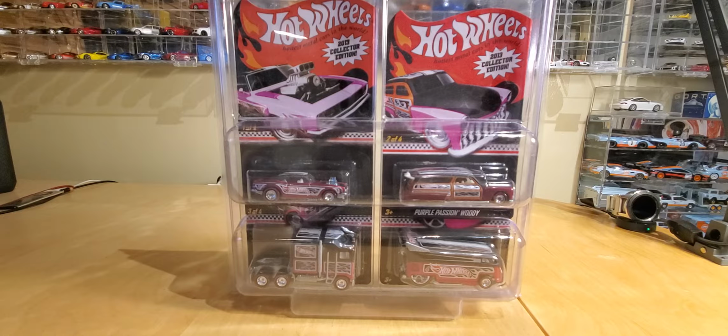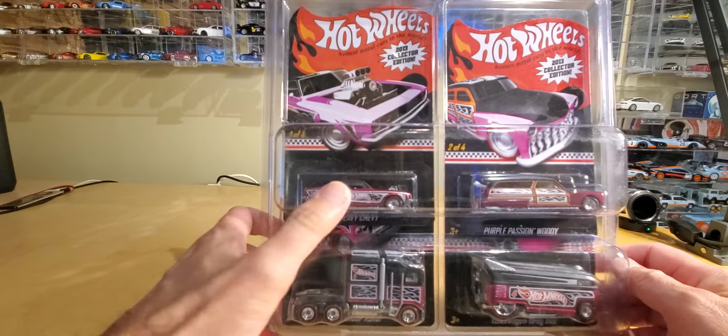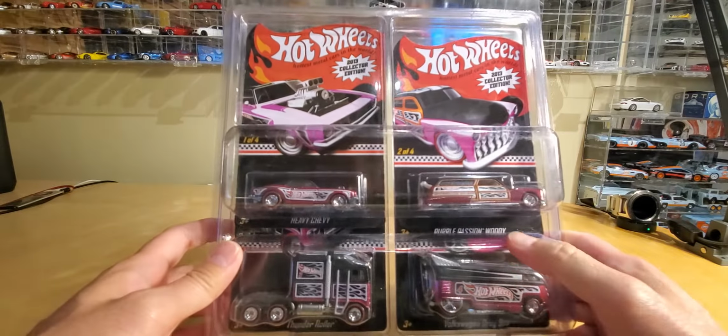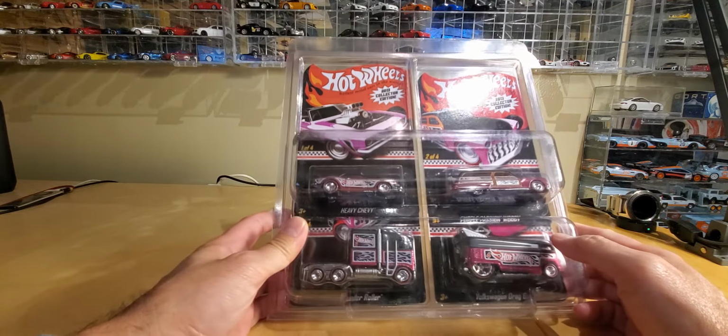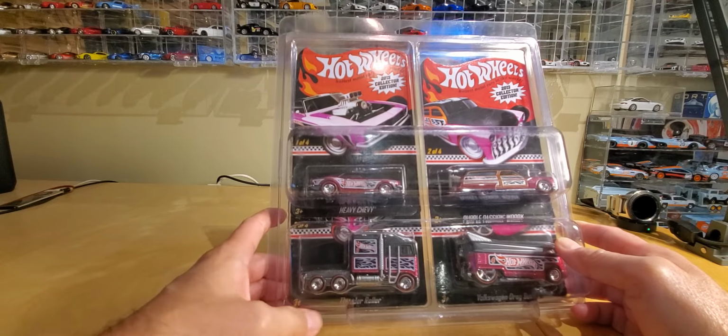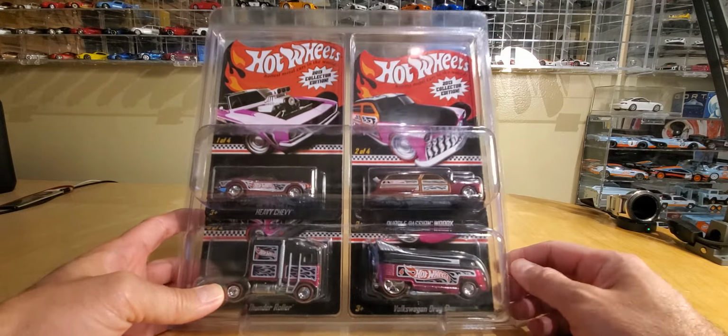So for 2013, again, this is the one I started actually participating in the mail-in. Top left, we have the heavy Chevy, really nice piece. We have the purple Passion Woody, Thunder Roller, so we see it again in the bottom left. And then bottom right, we have the VW drag bus.